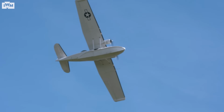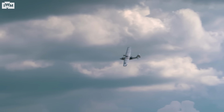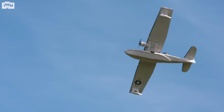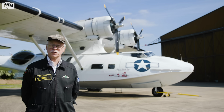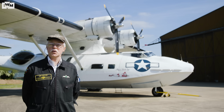Its best quality was probably range, being able to go over 2,000 nautical miles. We hear of commercial long-range flights today, but actually, a Catalina holds the record in terms of duration. During the war, there were 271 flights between Perth in Western Australia and Ceylon, Sri Lanka as we now know it, and they were known as the double sunrise flights, as they were over 24 hours long. In fact, the longest was over 31 hours.